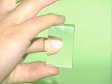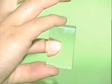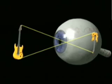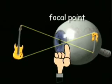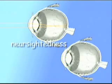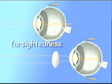Convex lenses magnify objects. Lenses are used to help correct vision problems. Our eyes see things clearly only when the image falls on the retina. If the focal point is in front of the retina or behind the retina, things will appear blurry. Nearsightedness is corrected with concave lenses that move the focal point further back to the eye's retina. Farsightedness is corrected with convex lenses that move the focal point forward.